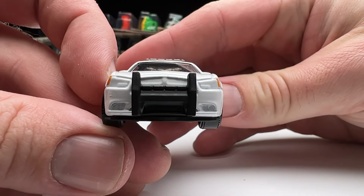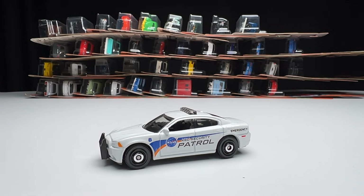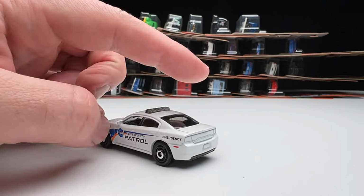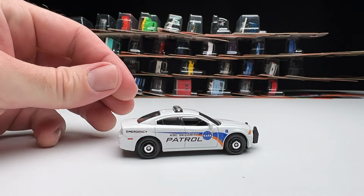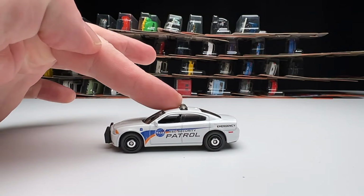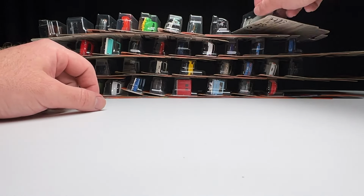But this one doesn't get any graphics on the front. It doesn't get any on the back either, and it suffers from that a little bit. But it is a mainline Matchbox. You are only going to get graphics on a couple of surfaces. And if they're going to do multiple colors on the sides, you're probably going to be missing front and back. But just a nice little simple patrol car. It looks good from the side. Nice little vehicle there. All right. Nothing too crazy. We'll set it back there, and then we'll go into the next one.